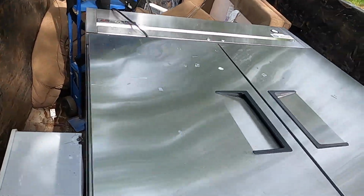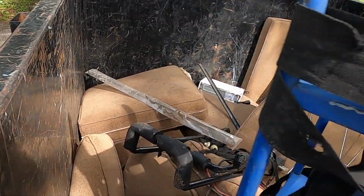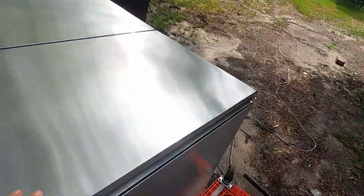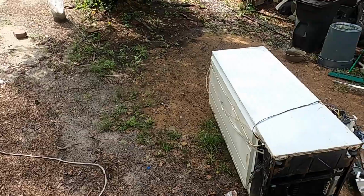So I'm gonna scrap it, but I had a couch and stuff on here, and then I had some scrap at my yard that I just threw on top. But we're gonna get all these couches off, maybe push this fridge up and get all my dollies and stuff off, and then we're gonna just load up this other stuff.